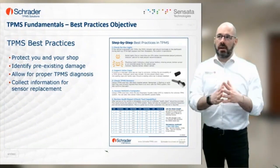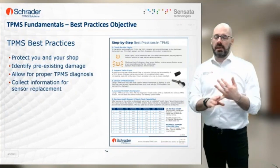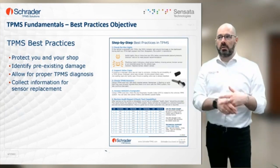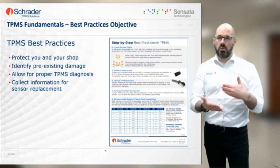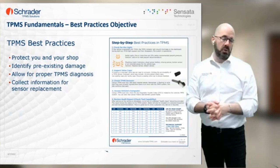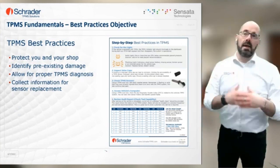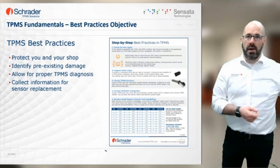It's a checklist that will allow you to do this. First of all, it will protect you and your shop from any liability, because this will help you identify any pre-existing damage that you'll have on the system itself, on the sensors, on the valve. And on top of that, you'll be able to do all the proper diagnosis for the TPMS system. So if ever it comes to changing a TPMS sensor, there are certain steps that we've identified for you in order to make sure that you get the correct information to diagnose it properly, and of course, all the information you need if ever it comes down to replacing that sensor. So let's jump right into that checklist.